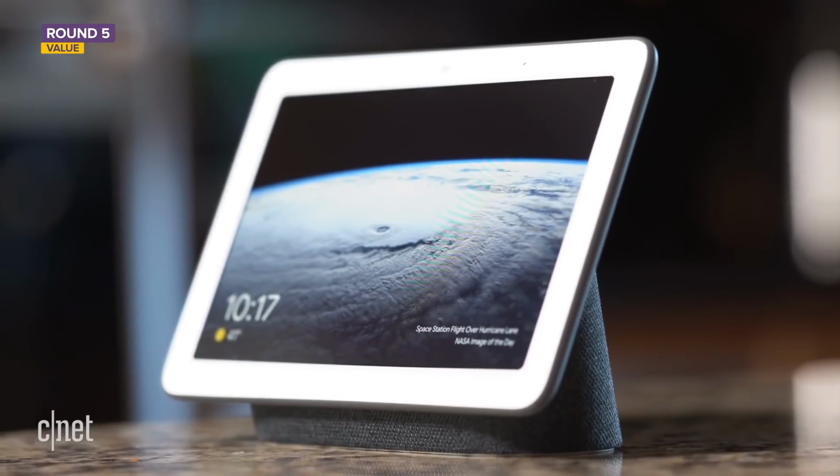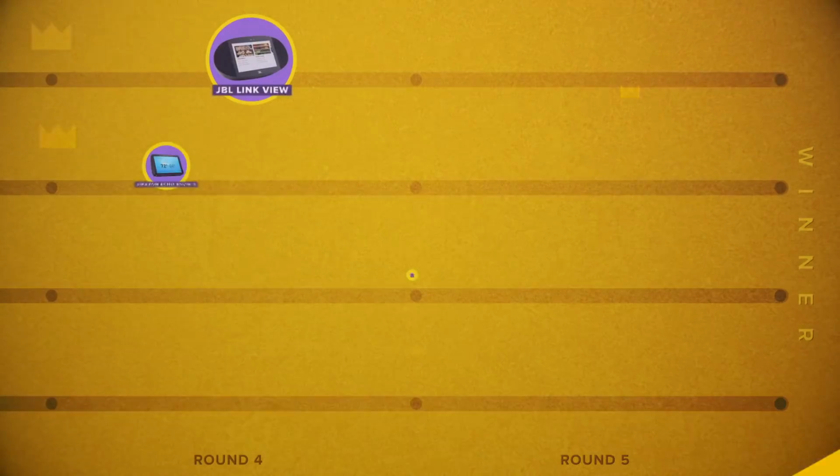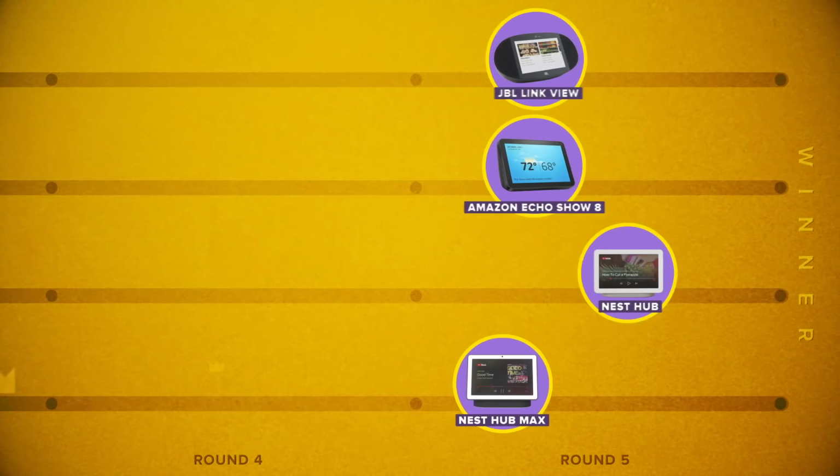And the Nest Hub's kind of like the Amazon Echo Dot. It's always on discount. You can get like two for like $1 for some reason, and it makes no sense. It should not be that cheap. But it's a great device. So in value, it's the winner. The winner of this round is the Nest Hub.